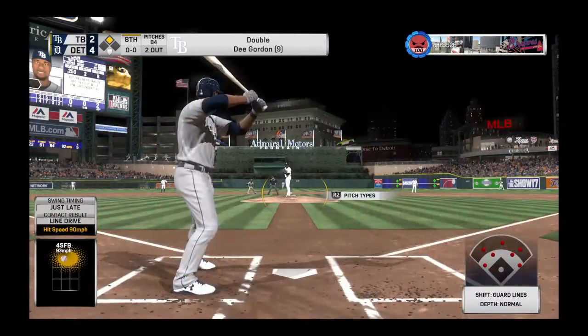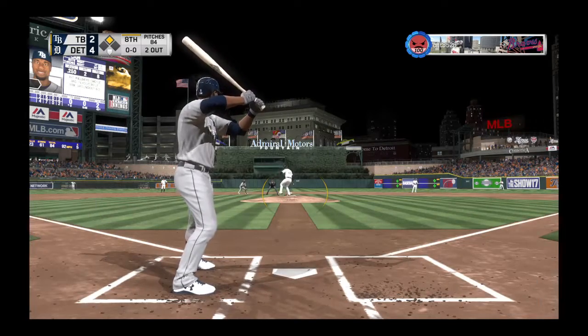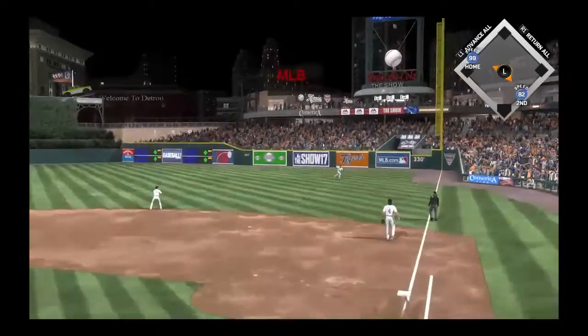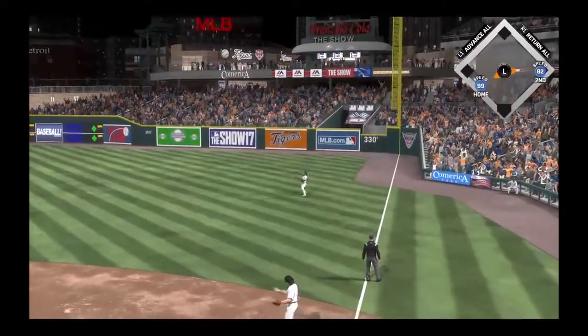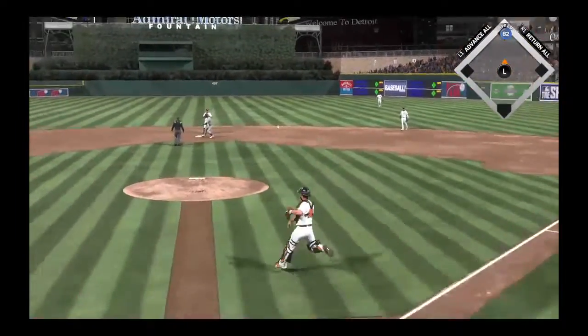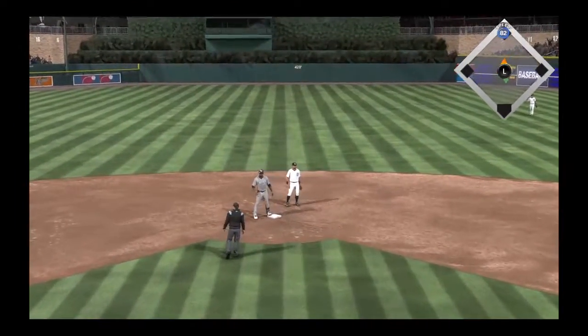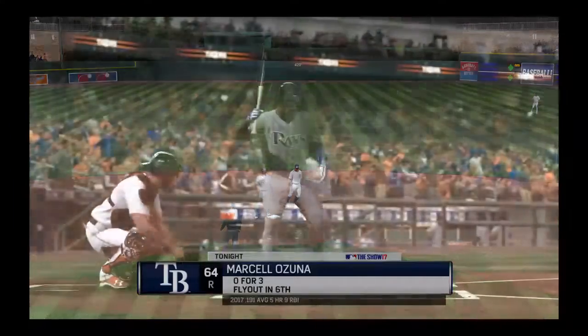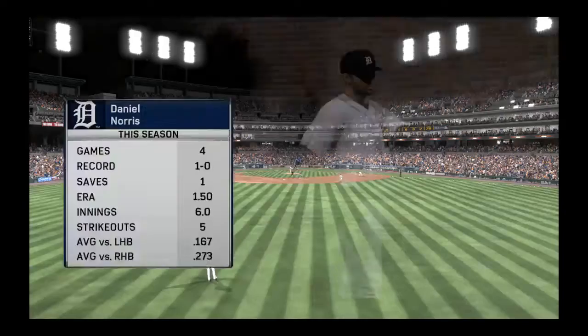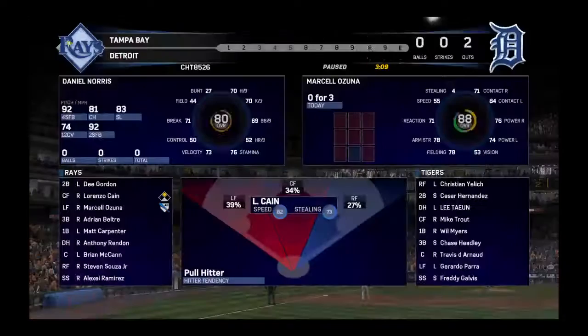In now, Lorenzo Cain. He got on top of one and was a ground out victim last time. And here's a ball hit in the air, and that's going to fall for a base hit. And he is in there, and that's going to bring in the run from second to make this a 1-run game now. Here's Marcell Ozuna. No hits in 3 tries so far.